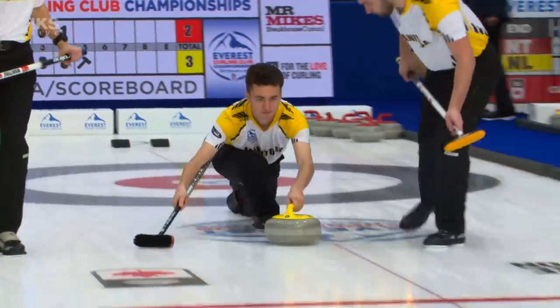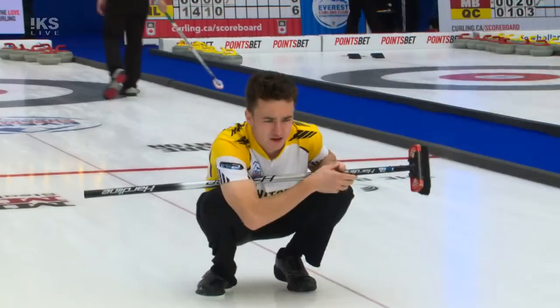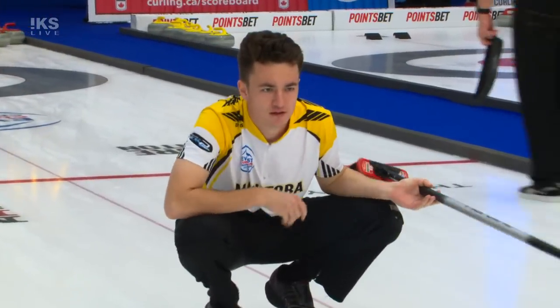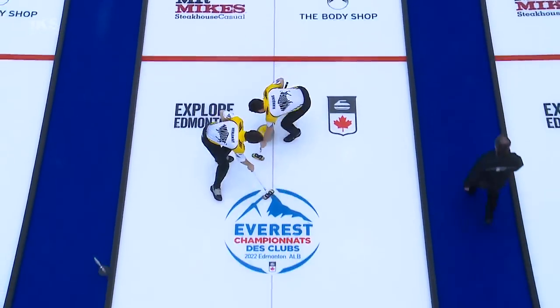So Manitoba is very happy to play up and down and waste an end here and take the hammer one up into the sixth end. Especially the fifth end, you want to try to blank the fifth end, try to maintain hammer in the even ends. This rock is curling, uh-oh, though.